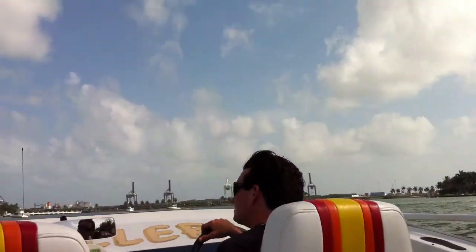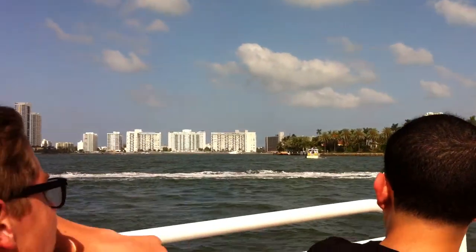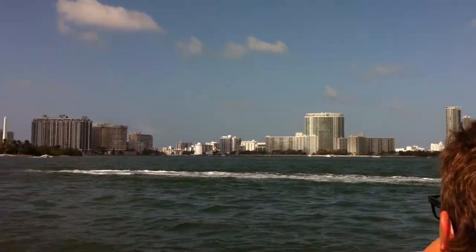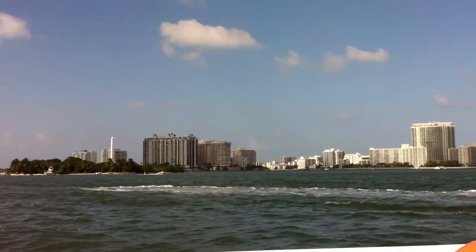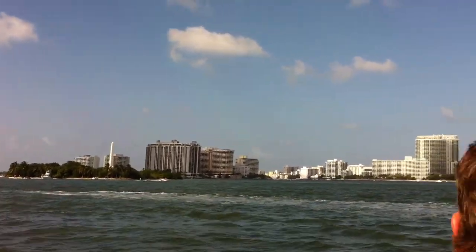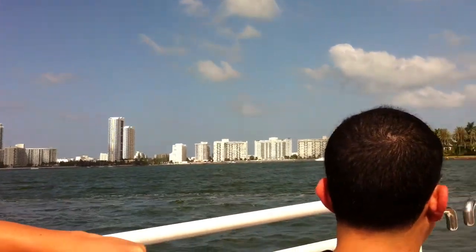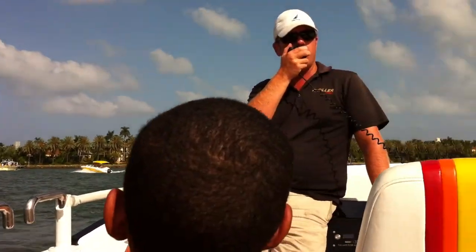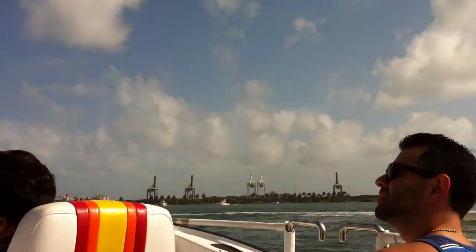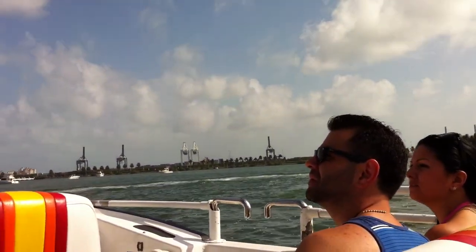Behind you guys are the Venetian Islands, and then over here to your left, with that big monument, that's Monument Island. Monument Island pays respect to Henry Flagler and Carl Fisher. They were two visionaries back in the day. They got this crazy idea from a lady named Julia Tuttle, the mother of Miami, who convinced them that they should build a railroad from Jacksonville through the swamps of Florida all the way down to a tiny little town nobody'd even heard of before called Miami.